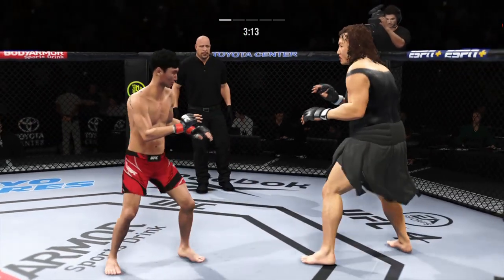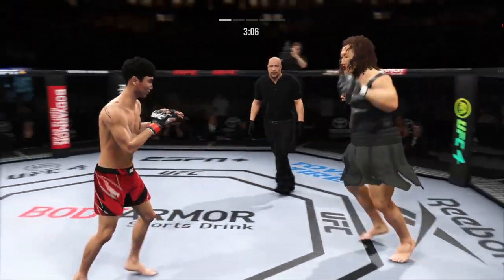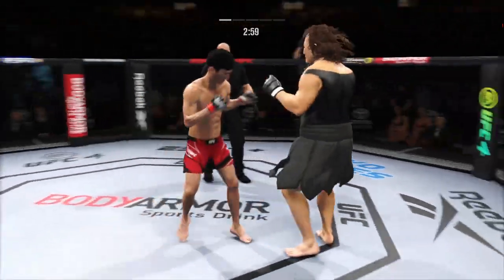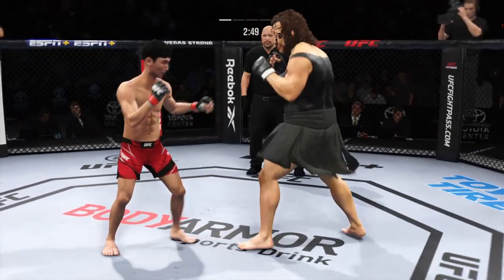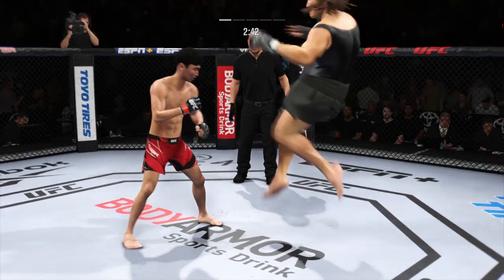Oh, and he tags him with the straight hand there. Beautifully done by Choi. Oh, beautiful counter on the jab after blocking the strike. Nice job turning defense into offense for the longer fighter. Big punch lands over the top. How's he gonna follow this one up?